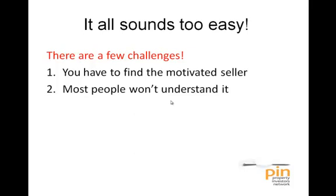Also, most people you speak to won't understand options. I meet a lot of investors who have no understanding about what options are and how you can use them. And if you don't understand it, you're not going to be able to persuade someone else to do an option with you. So you need to get that understanding about options.